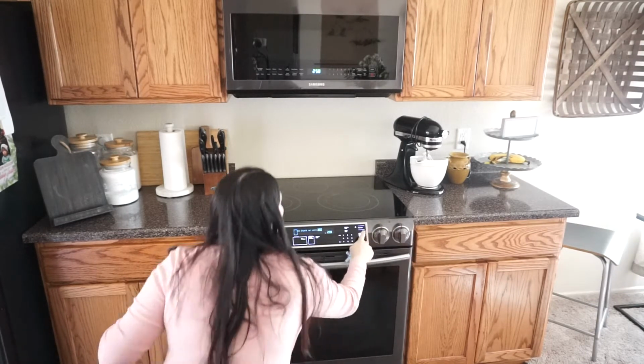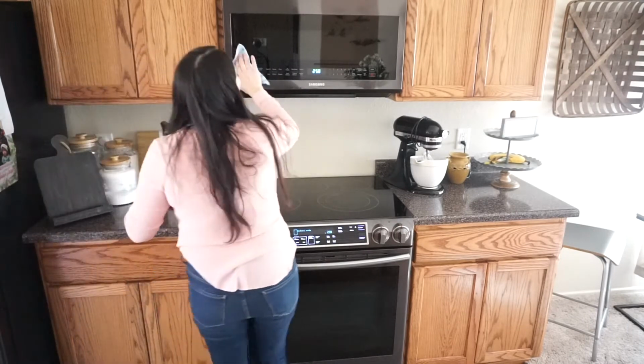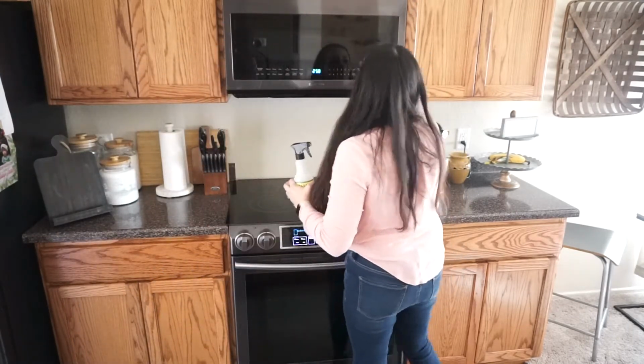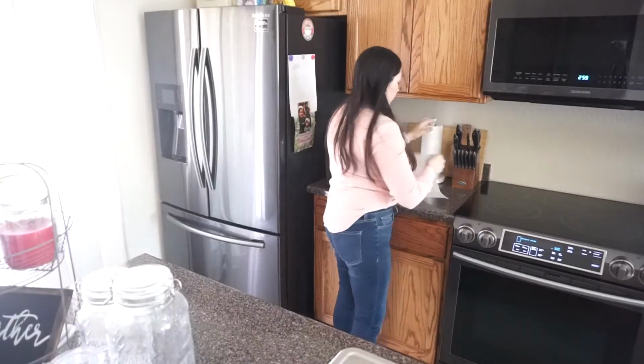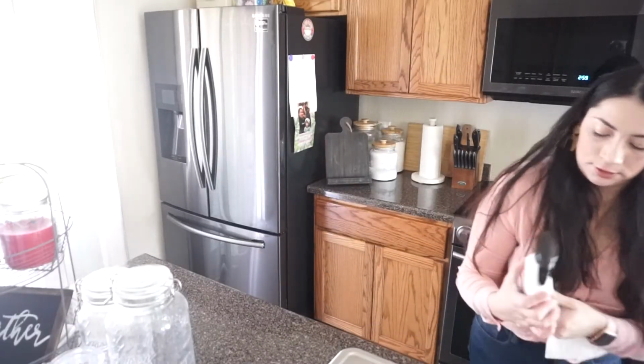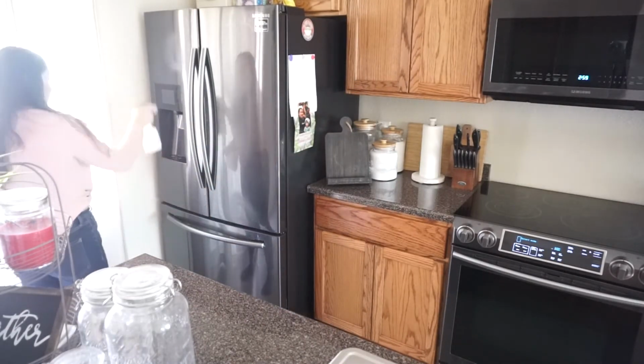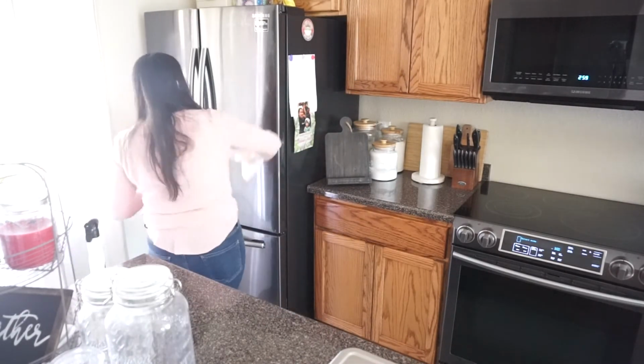And here I'm just making sure my stove and my microwave are both clean. And after that, I am going to wipe down my refrigerator with the Weiman's stainless steel cleaner.